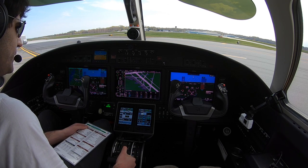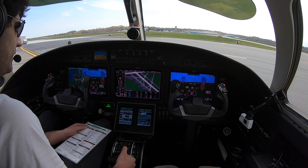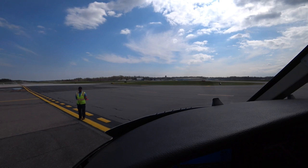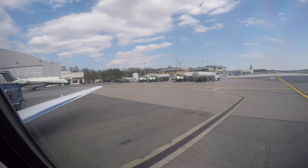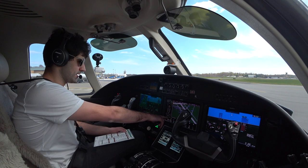There's N2, there's fuel flow, ignition, oil pressure, light off. Best sound in the business right there. And the relay is out, Gen's taking the load.